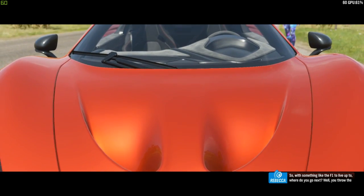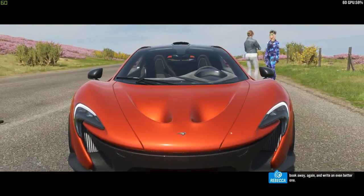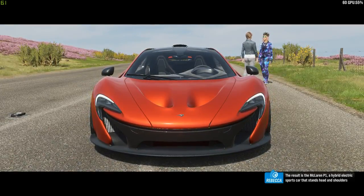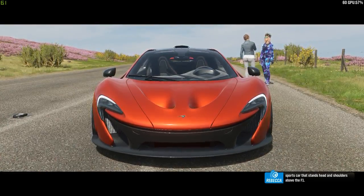So, with something like the F1 to live up to, where do you go next? Well, you throw the book away again and write an even better one. The result is the McLaren P1, a hybrid electric sports car that stands head and shoulders above the F1.